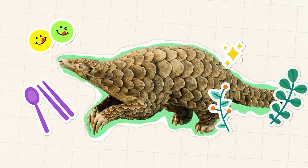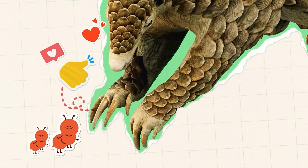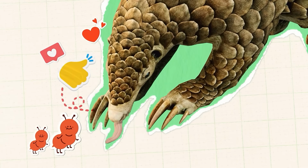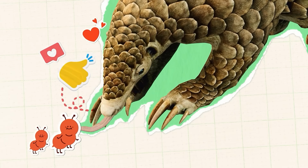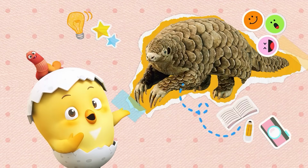The pangolin's favorite food is ants. It uses its long, sharp claws to dig through the dirt and then uses its long tongue to slurp up the ants. Today we observed a very, very peculiar pangolin.